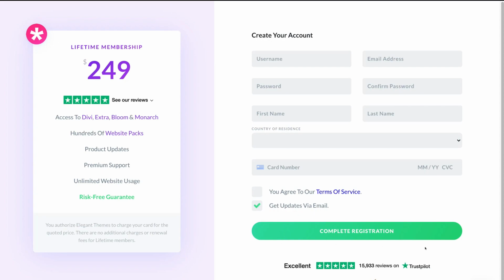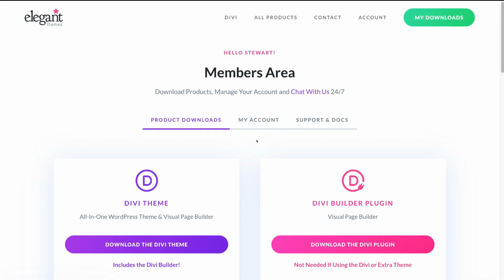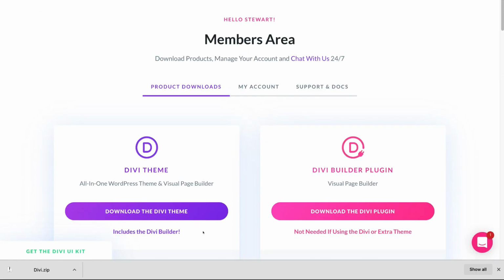Then simply enter in your details and complete your registration. We've already done this, so we'll meet you at the login page. And then once you've signed up, simply log in with your account details. And this is where we want to download the Divi theme. So navigate over to download the Divi theme, click here. And that's going to download the Divi theme onto your computer.